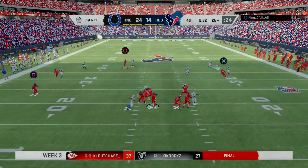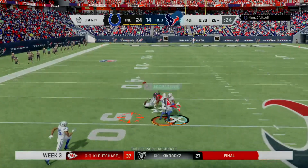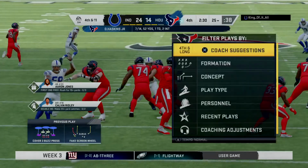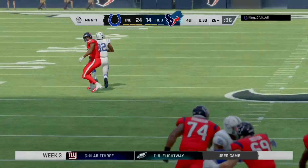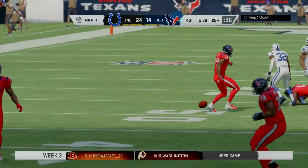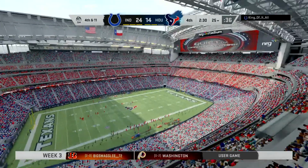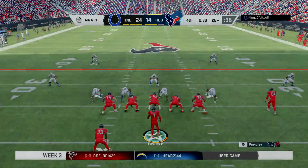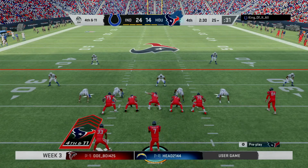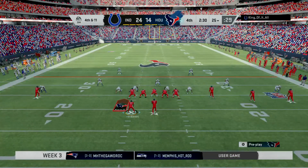3rd down, here's Haskins. And unable to connect. Incomplete. I'll give them credit. They took their shot, but it's going to bring up 4th down. They have not gotten him going at all. Tried to spark something there with a longer throw, unable to complete it. But you have to keep trying. He's one of their best playmakers. No matter what it says on the scoreboard, you're always trying to get him the football.